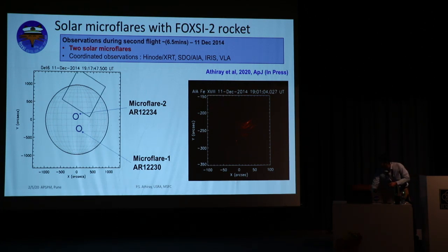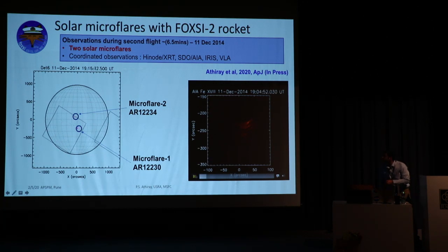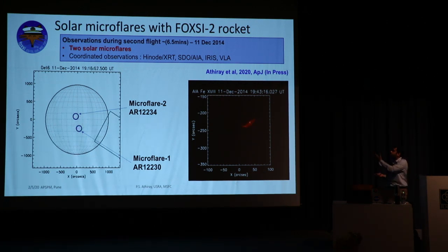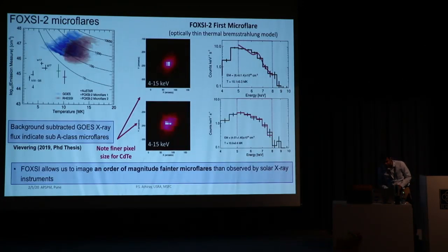It was very interesting that the active regions which we saw, during a similar time, we also found brightening in corresponding AIA channels, and this is the signature of a proxy for high temperature, which is the Fe18 map, showing the signature of high temperature plasma. So looking at these microflares, we performed imaging spectroscopy. These are all the images of those microflares. And we performed isothermal spectroscopic analysis to that, which gives you a temperature of around 10 megakelvin.